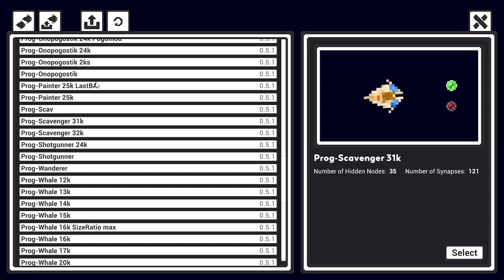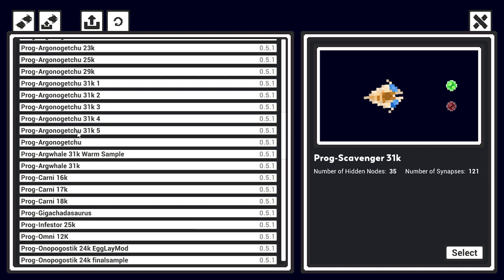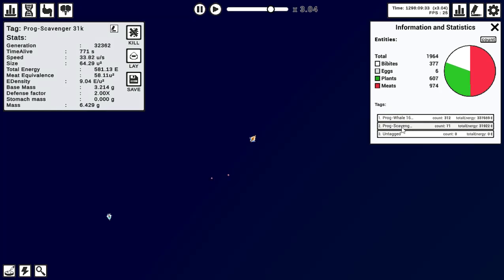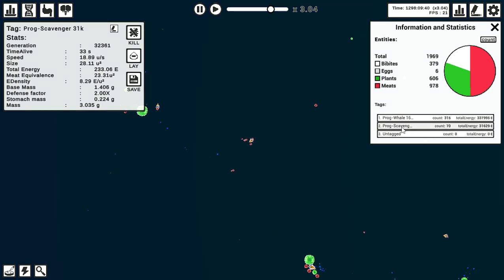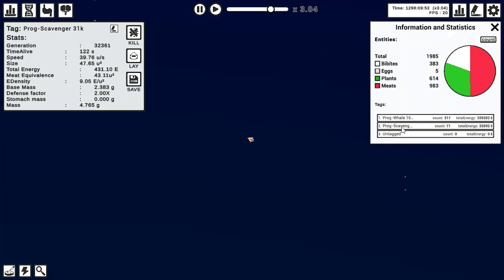Whatever. Over the last 1,000 generations, and if we take an even further look back, we have the Argonagetsu, which these are sampled from, and this only has 33, so we're up 10 neurons, or 30%. It's a huge increase, especially since this sim has a very strong tendency to take neurons away rather than adding to them.